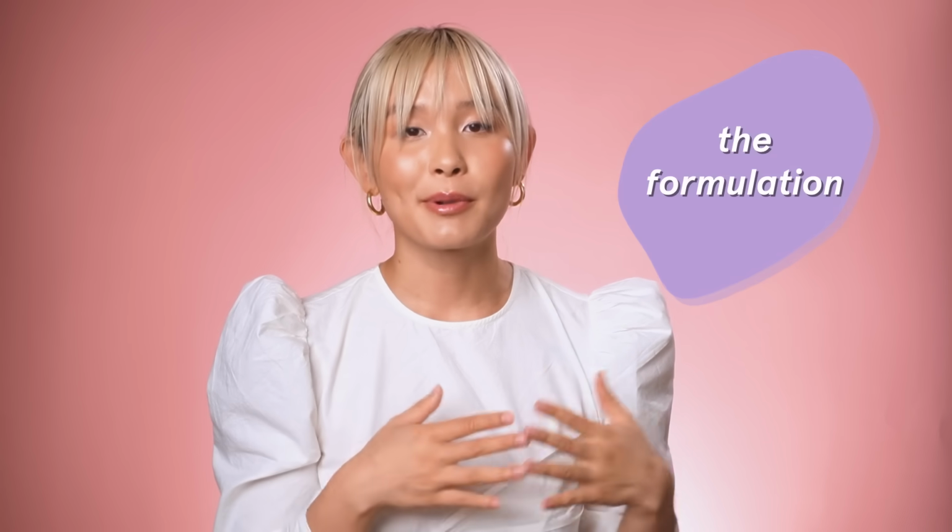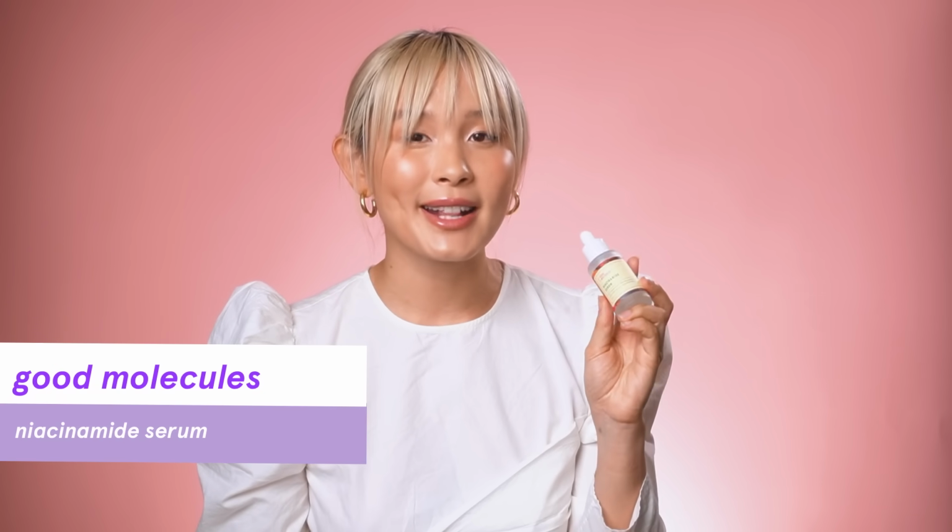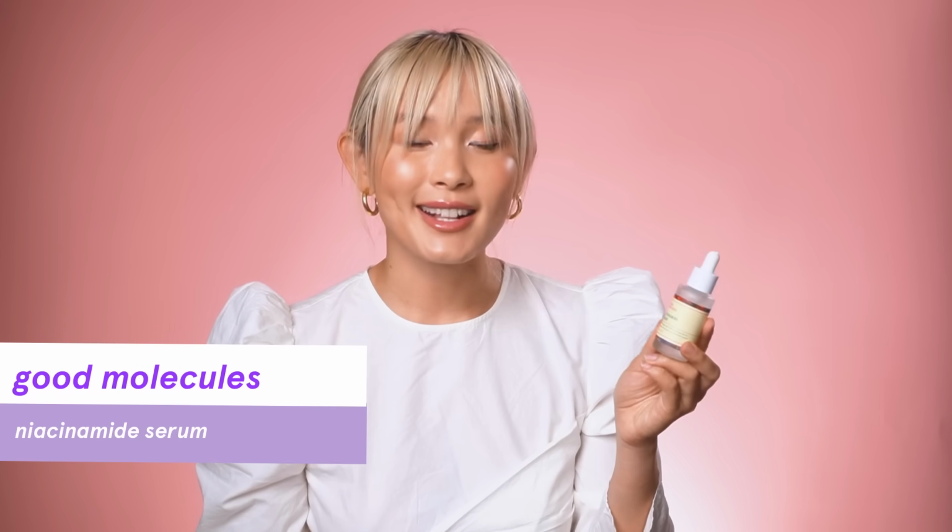The last potential issue with the Ordinary's niacinamide serum is that it could be the preservatives in the formulation or the overall formulation in general. So if the Ordinary one doesn't work for you and you still want to stick to a 10% concentration of niacinamide, you can try the Good Molecules Niacinamide Serum, which is 10% niacinamide and it's only $6. Plus, if you're getting a reaction from this, maybe it is the high concentration of niacinamide and you can go down to the 3% if that's the case.